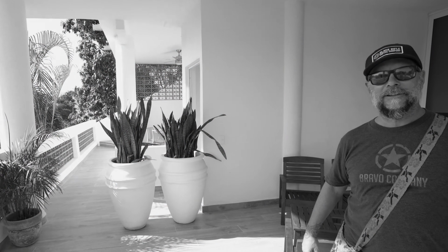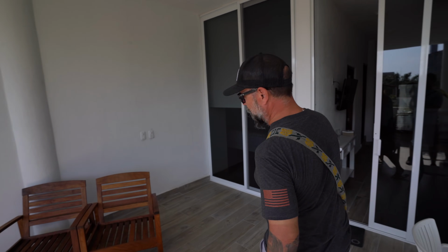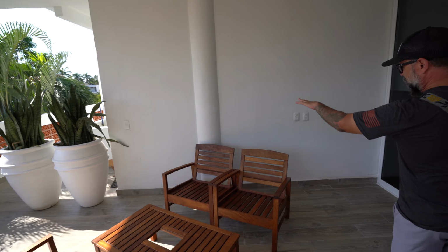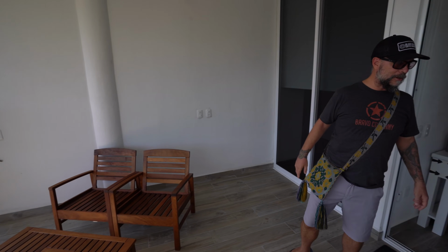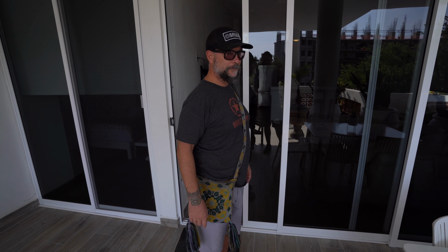Do you want to take a quick tour? Yeah, let's do it. This is the outdoor living room. We're still trying to think of something cool to put on this wall, but in time we'll do that. And a little outdoor dining area.